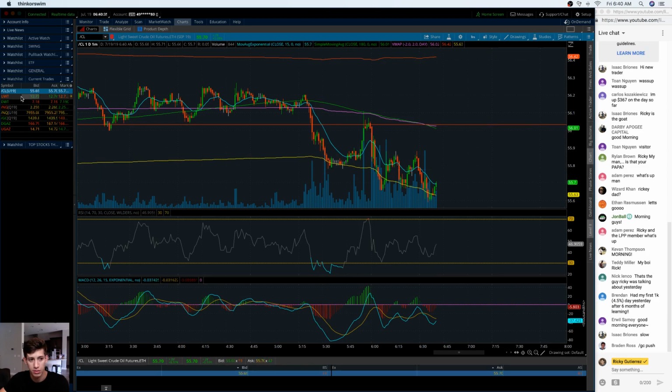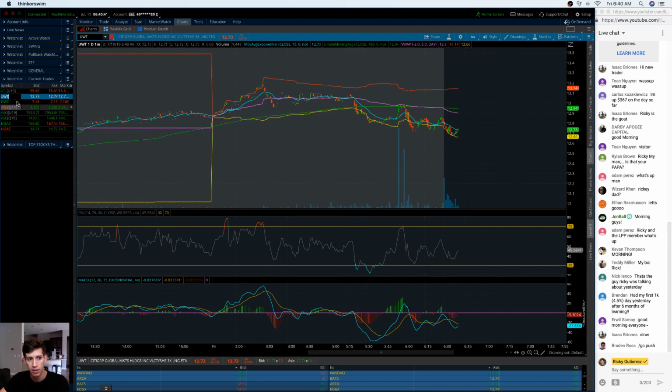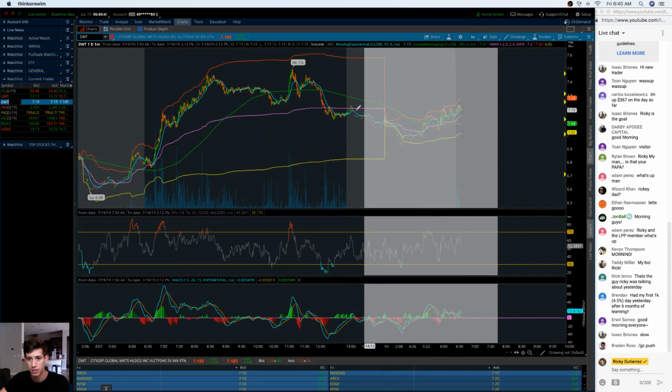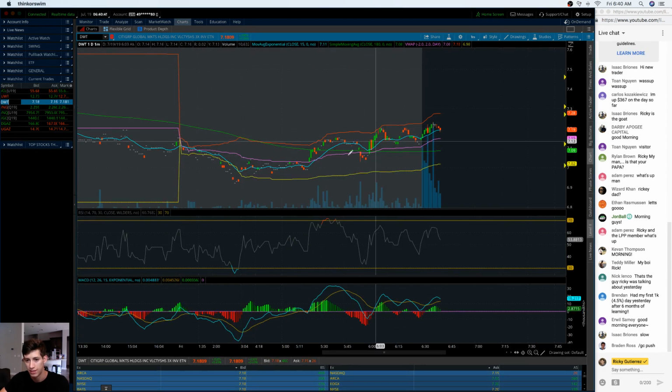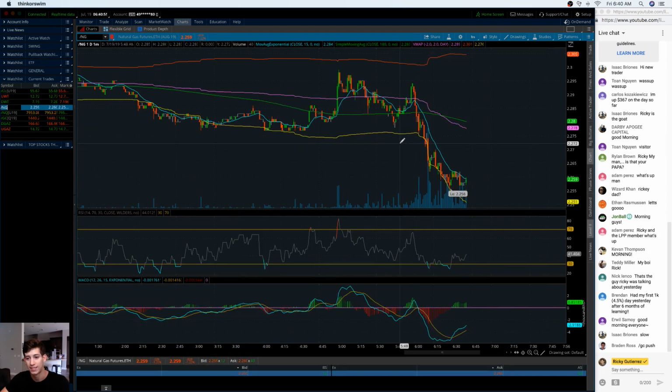So instead of focusing on something like UWT, that's also selling off, maybe pay a little bit more attention to DWT, which is the inverse ETF that's actually showing signs of an uptrend. So being able to get a good deal, buy the dip, and then sell the peak. So that's for /CL.